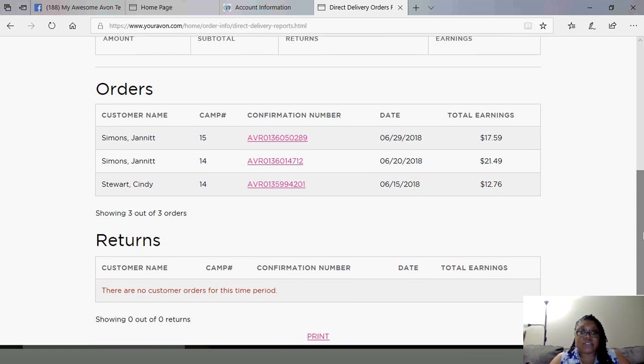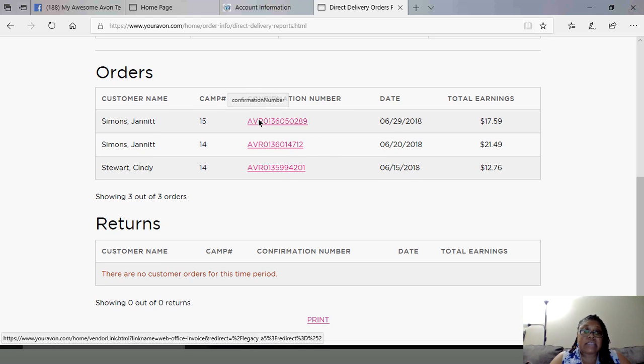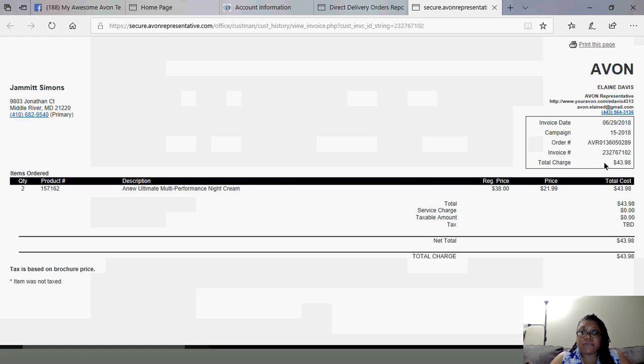Underneath it lists all of the customers that ordered online. It tells you the date that they ordered online, and it tells you the amount, the earnings that you had from their orders online. You can also click and see exactly what they ordered. So if you have a customer that ordered something, and maybe this is a customer that you've never met before, or maybe what I do personally is when I have new customers that order online, I add them to my brochure mailing, and that's something else I'll talk to you guys about at a later training. I mail out brochures.